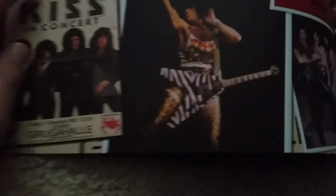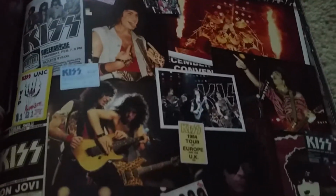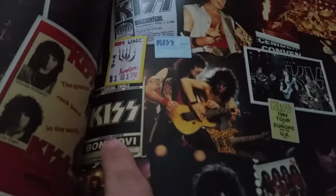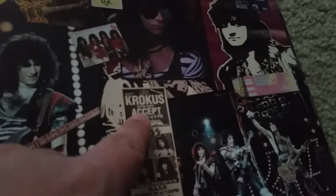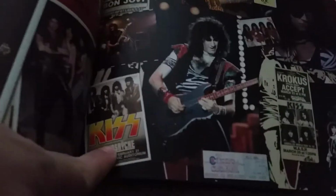Lick It Up tour. Second favorite album from Kiss. Animalized tour. My fifth favorite album from Kiss. And this one, they had a lot of great opening acts. Alright, Bon Jovi. I know a lot of you guys hate Bon Jovi. Cinderella, Accept, WASP, one of my favorite bands of all time. Queensrÿche. They had a lot of great bands open for them.